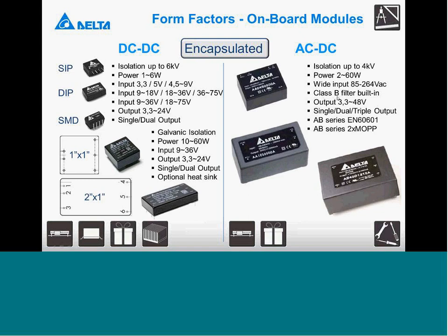They also have a Class B filter built in, so you don't need any external components to meet EN55022 Class B. Also, you find a lot of output voltages, single, dual, triple outputs, and this one is the AB series. It is certified to the medical norm, the EN60601, also applicable for applications that need MOPP protection, that means of patient protection, which you find in some medical applications.